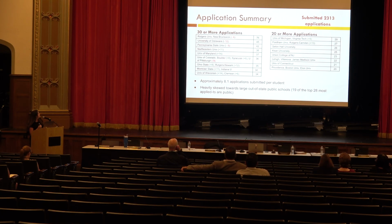We saw a big increase in Maryland. Maryland had a rough couple of years of getting a bad rep for low admissions, and so we're seeing those numbers go back up in terms of students applying. Northeastern is popular. They don't have any additional supplemental essays, so if a student did the Common App, they don't have to write an extra essay, and they can throw their name in that hat. And so we tend to see that as remaining popular.